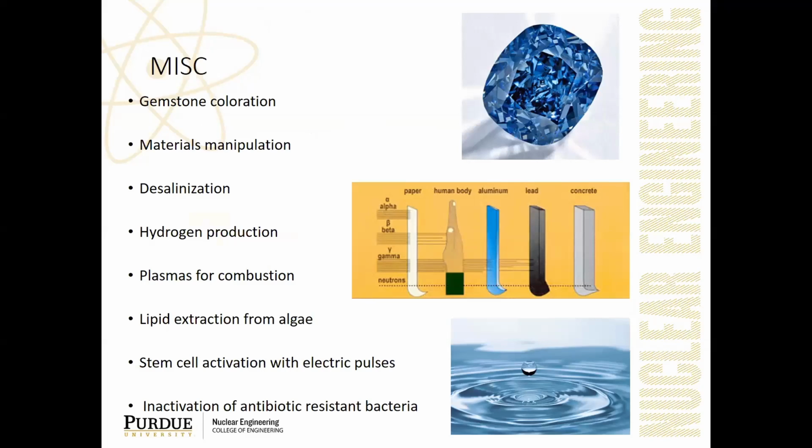And then, of course, you're not complete without miscellaneous. So you can use radiation for gemstone coloration, materials manipulation, desalination, hydrogen production, plasmas for combustion, something my group has worked in. We've actually worked with some chemical engineering undergrads to use electric pulses to extract the lipids from algae. You can use those lipids for biofuel. So we've done that sort of work. We've also done work with electric pulses to activate stem cells and to inactivate microorganisms. So you can get rid of these antibiotic-resistant bacteria.